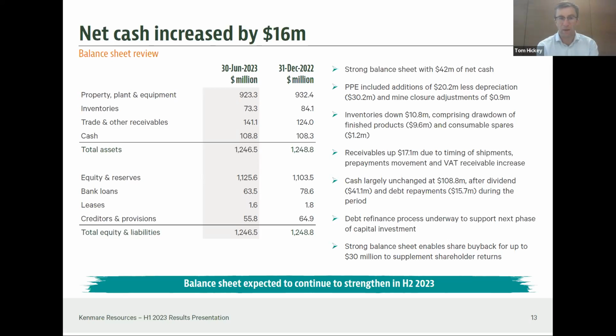And our debt finance process is not quite underway, but it will launch over the next couple of weeks, and we've had very strong support and interest from our existing lenders in participating in that. And obviously Kenmare's credit position and operating characteristics have improved very significantly since we last refinanced in 2019. So I would be very hopeful that will be a successful process later this year or early next. Next slide, please, Ben.